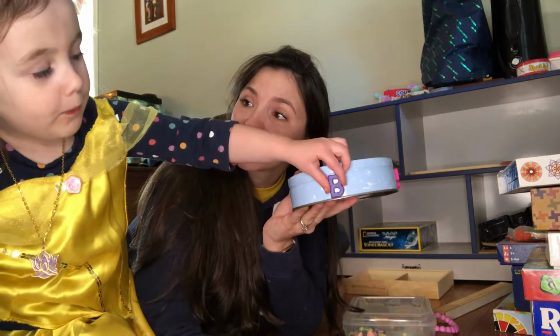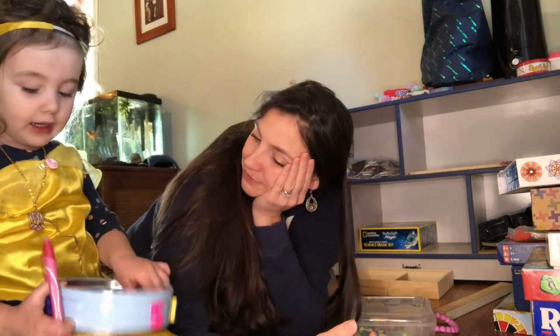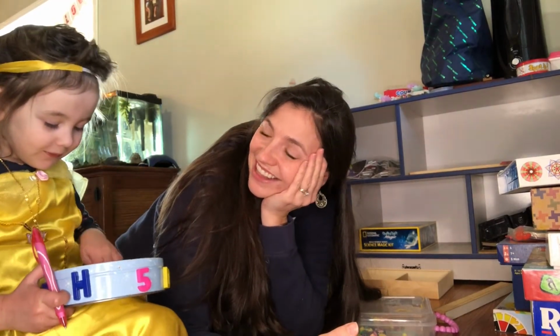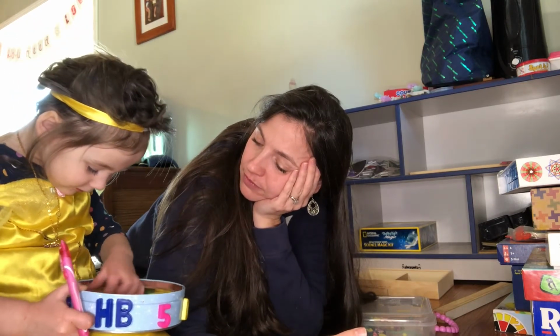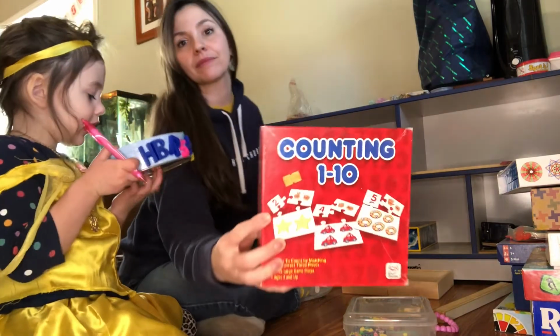The lid is actually upstairs. This is A for Dad. No, that's B. That's B, but that is for Daddy's name, Brian. And this is a full shadow of Huntley's name. Good job. That's the letter H for Huntley. And an R for Dad's name. Another B. And all for Rosalie. Yep, R for Rosalie. You got it.